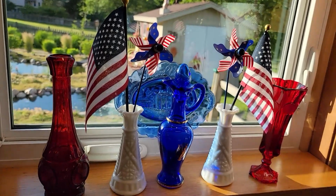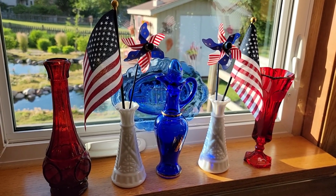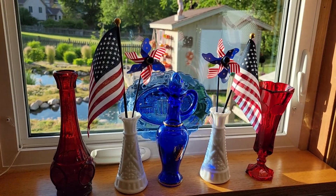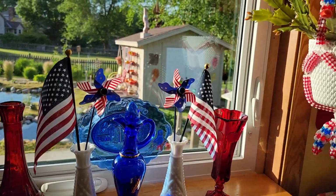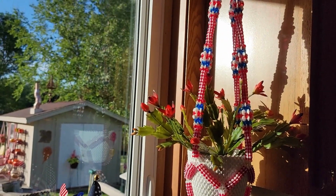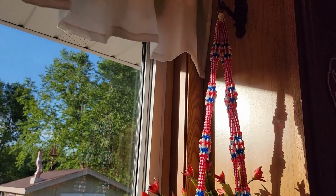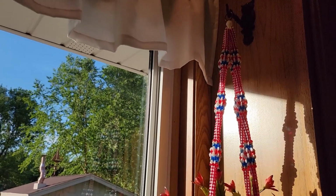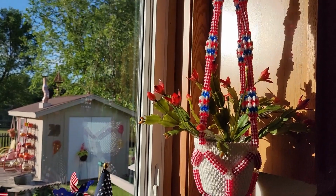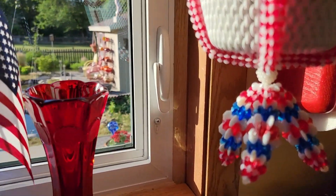Over here, the sun is really shining in. Usually this time of night, like I say, I start putting the blinds down because I don't want the sun to fade this very fun thrifted plant hanger that I found way out in the country in Wisconsin. I think I paid only $2 for it, and it's so nicely done.